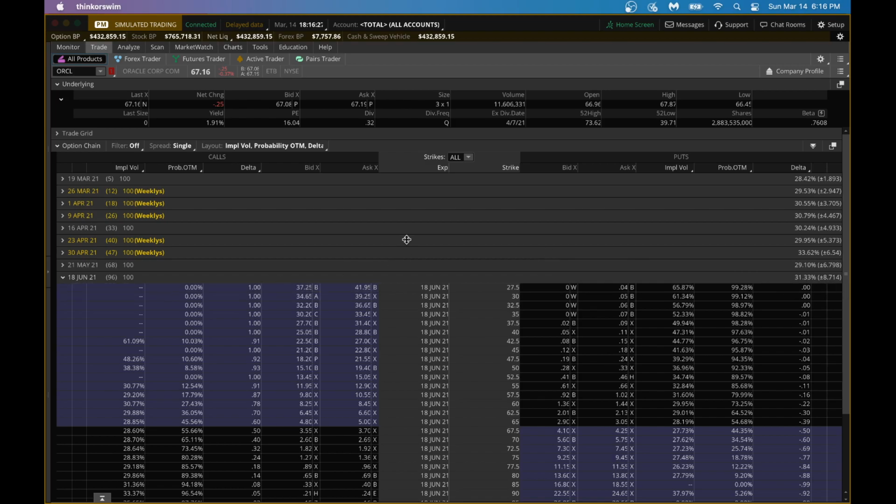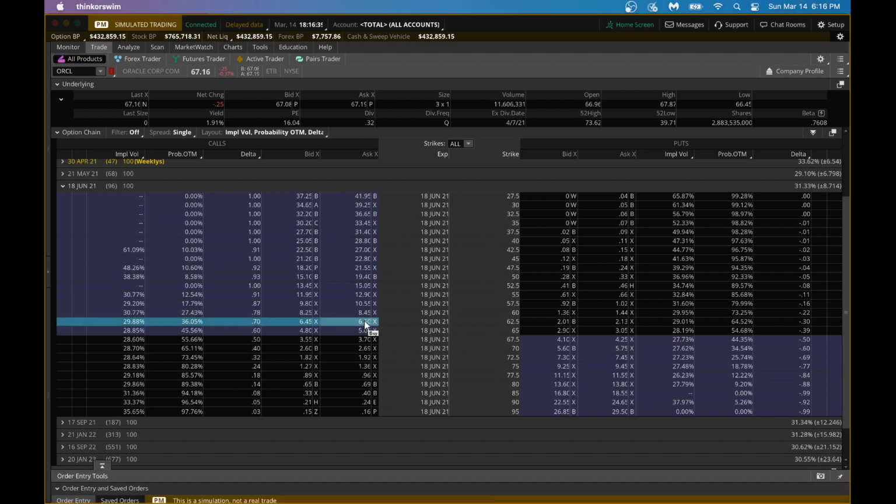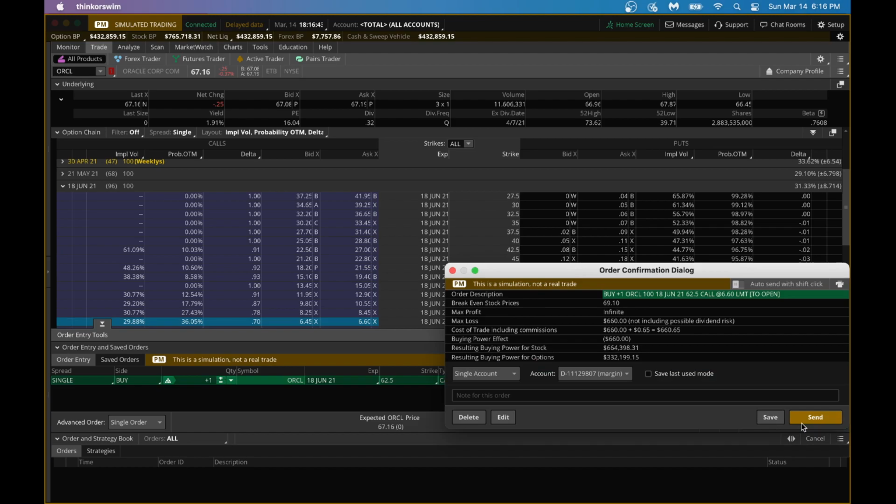For this stock, you could even do a single call option, not a big deal because implied vol is low. For that, if you want to do a single call option, I would buy Delta 70 or Delta 78. You're paying $6.60. You could buy this. You'll make money as Oracle stock goes up. For every dollar, you'll make 70 cents.